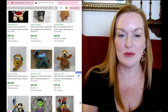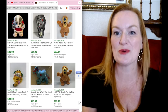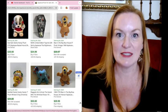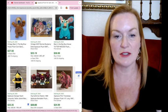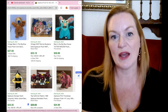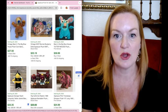We're seeing that Big Blue Bear again. This is another one that was from a different, I can't remember which one we did already, but we've seen this one before. So if you see that Big Blue Bear, it's definitely worth checking that one out as well. Truly, as I'm looking through Applause, trying to figure out what's the common denominator here, I'm seeing such a wide variety of different stuffed animals that it would almost just be worth looking it up.